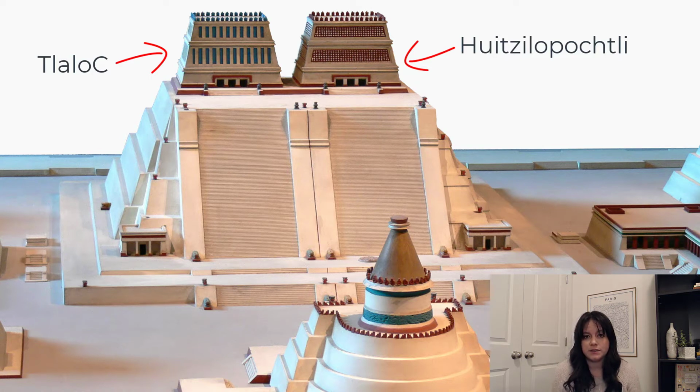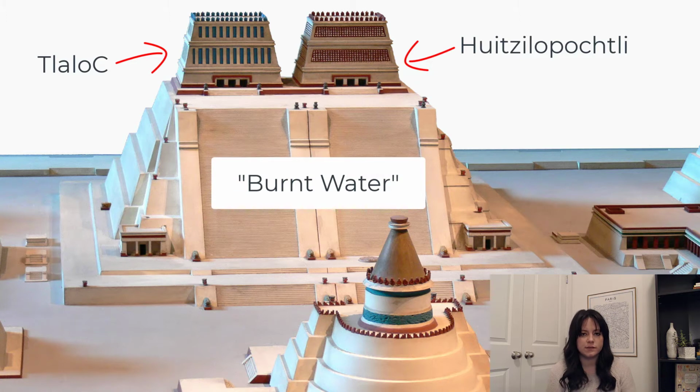These 2 temples combined together represent this idea called burnt water, which sounds kind of weird and almost impossible. But the idea is of the coming of these 2 together represent warfare, and this is how the Aztecs rose to power. They were war people. So these 2 ideas of water and fire coming together are just one great big symbol of the Aztec people. We finally arrived.